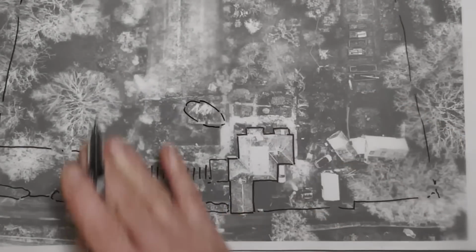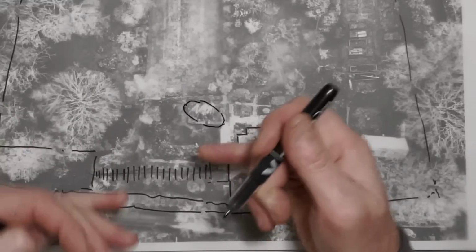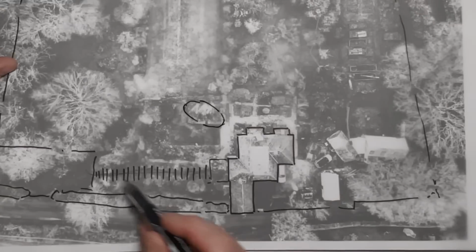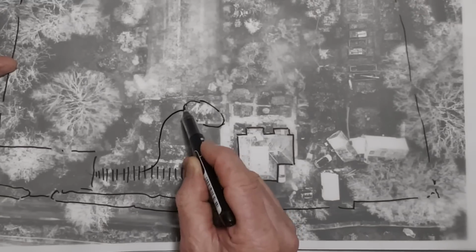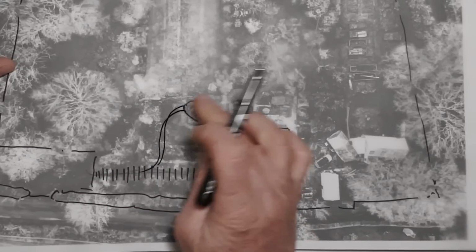And I've just gone elliptical there at the moment, really just to get away from too much formality because I want to loosen this whole garden up. Then you're going to get halfway down this path, and you might want to get to the seating area. So there will be a simple path running through there.